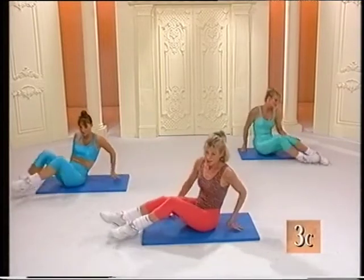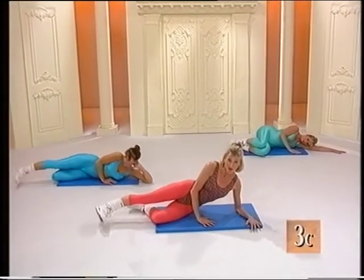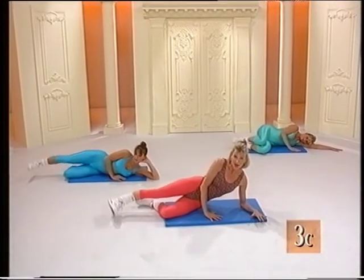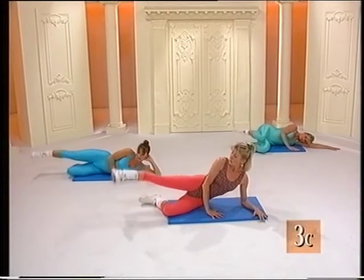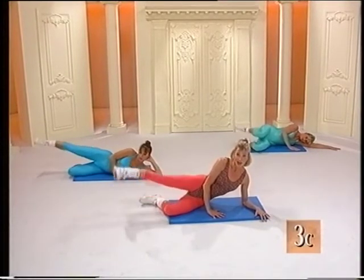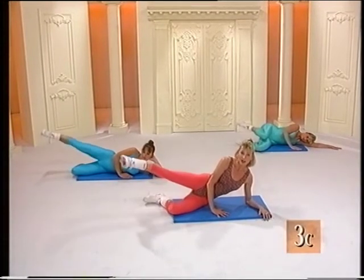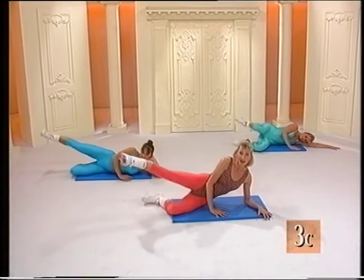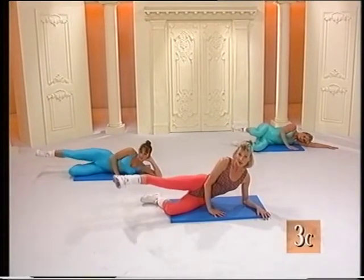Back to the outer thigh exercises. Bent leg underneath, top leg straight. Here we go. Raise the leg and lower. Leading with the heel, toes and knees pointing forward. Body should be in a straight line with the abs tight. Two more. Good. Half time and lift up, up, down, down.